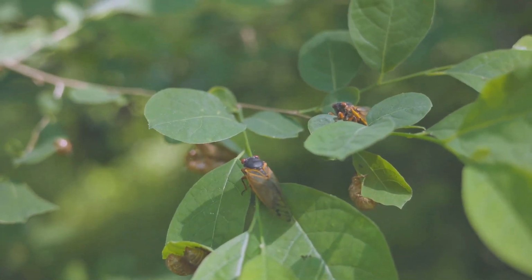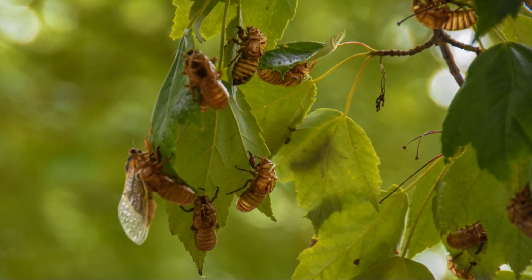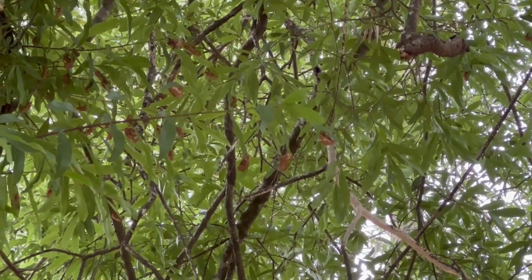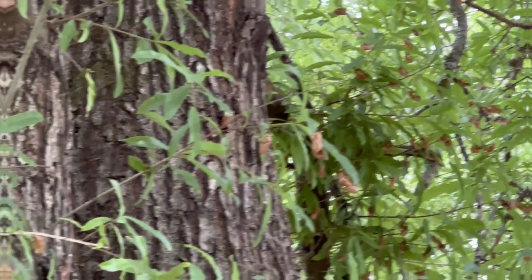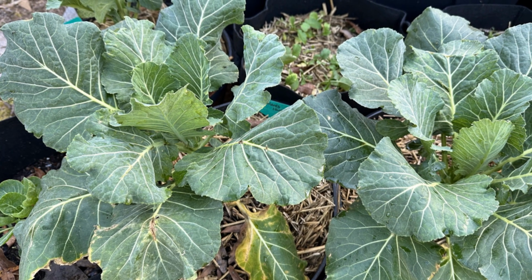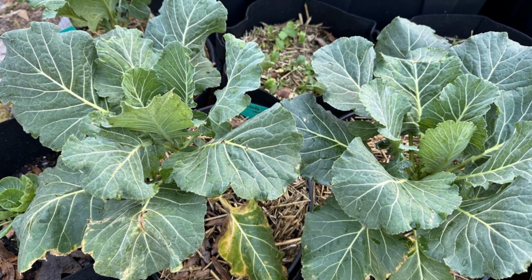While cicadas might seem like a gardener's nightmare, they're really just another part of nature's grand design. By taking a few proactive steps, we can protect our garden from damage and maybe even learn to appreciate these fascinating insects. So next time you hear that familiar buzz, take a moment to marvel at the wonders of nature and then get back to tending your garden like the pro you are.